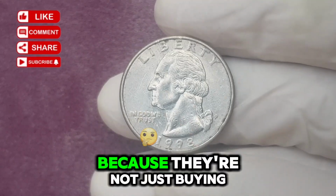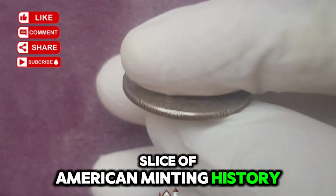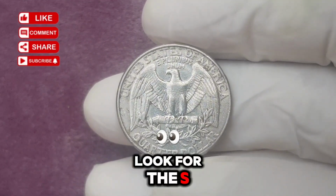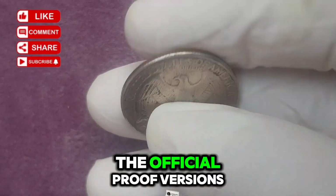Why? Because they're not just buying a quarter. They're buying a flawless slice of American minting history. So what do you do if you have a 1998 proof quarter? Here's your checklist. Look for the S mint mark. That means San Francisco, the mint that made the official proof versions.